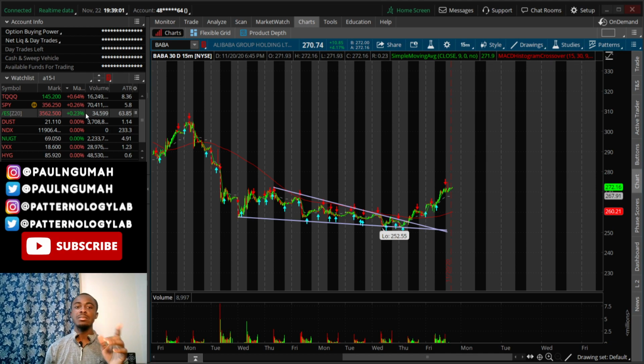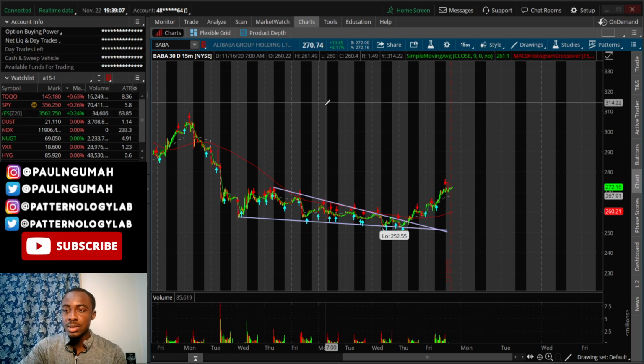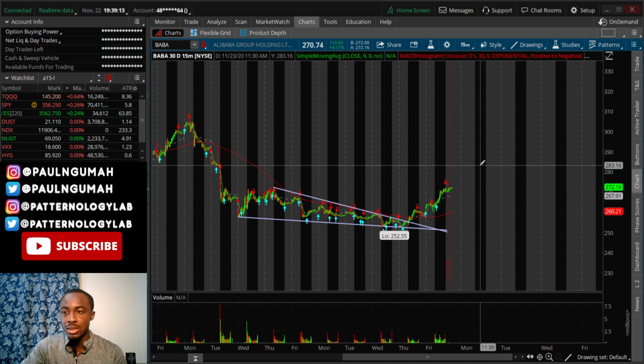that the SPY is up right now to 0.24%. So best case scenario, it opens up just slightly higher, like 273, and then spikes all the way up to 282, and then goes sideways from there, or just comes back down just a little bit, just to come back to like 260, and then runs higher.